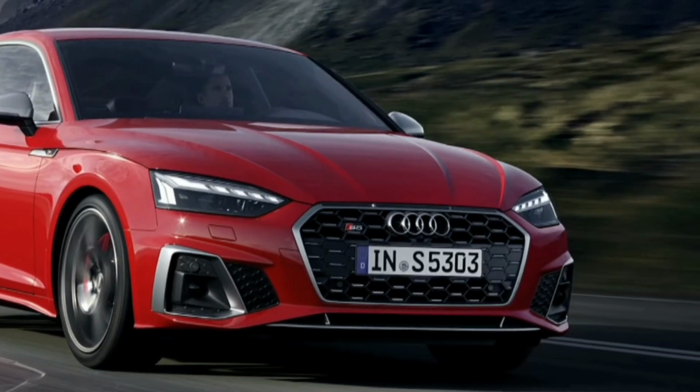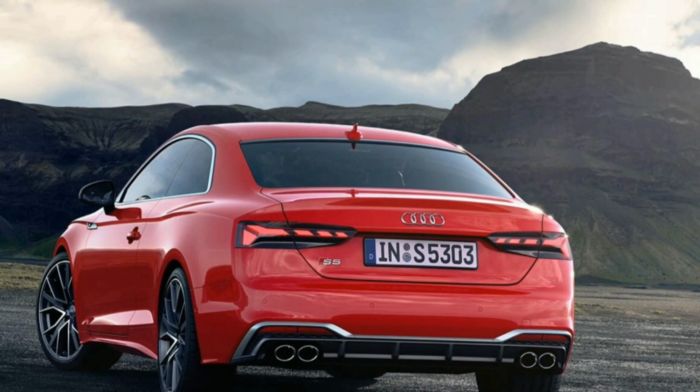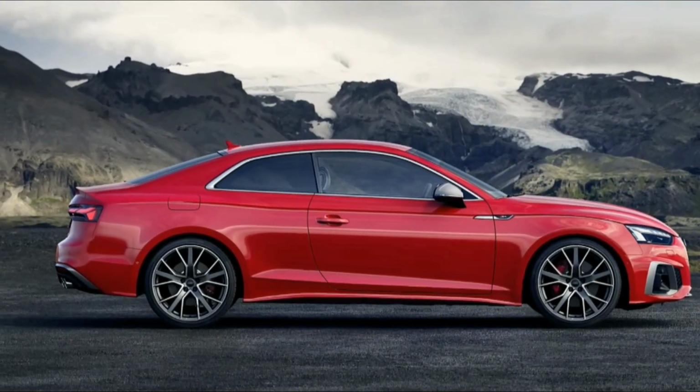The rear features a diffuser, trapezoidal tailpipes, and LED taillights. 18-inch wheels are standard across the range, with an upgrade to 19s available.